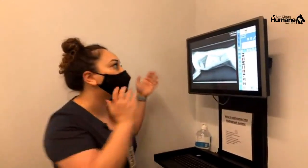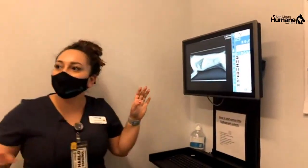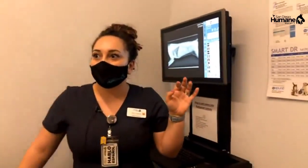We're able to take one shot of the whole body, and the doctor is able to zoom in and look at whatever they want. So it is pretty amazing, which allows us to do all the amazing work that we do, which is pretty incredible.